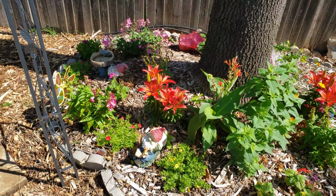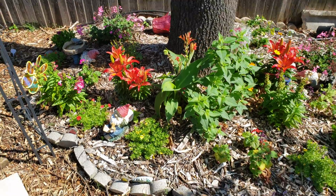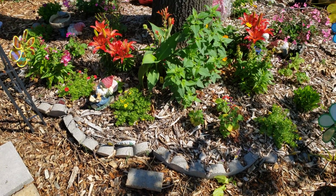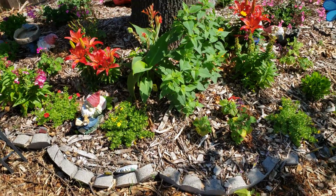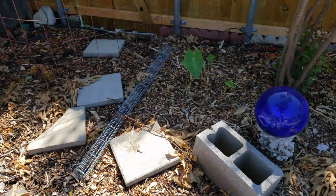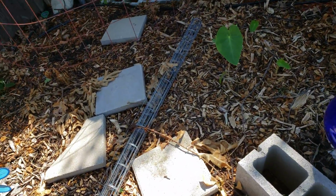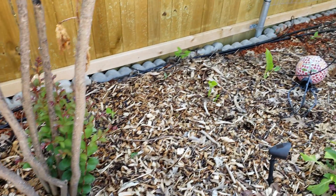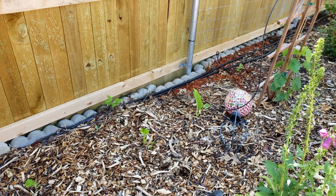Looking here in our little flower bed around the tree, things are growing well. So that's nice to see. I got back here the elephant ears that I took out of the containers and threw right in the ground. Now look at them. They're all propagating and spreading. So that's really nice to see.